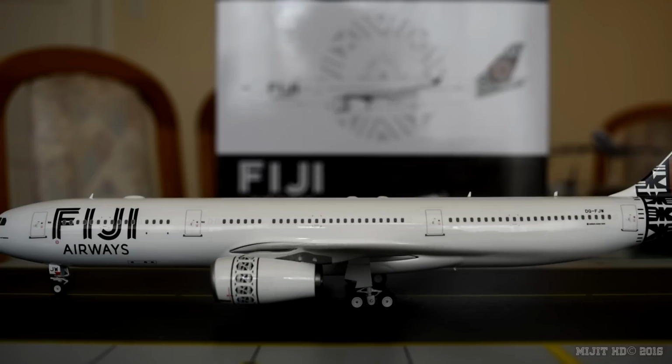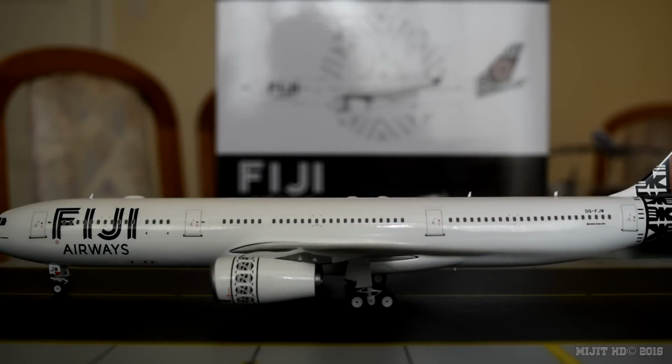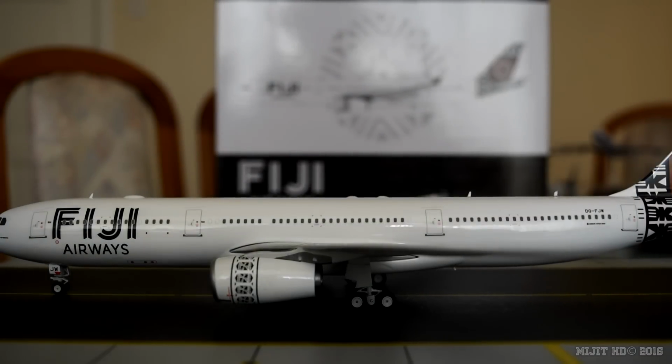Sorry about my voice. I think I might be starting to lose my voice here. With a total of 313 seats. So yeah, it's a quite dense A330-300. I don't see many carriers having a fairly light A330.